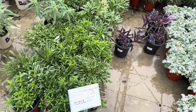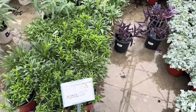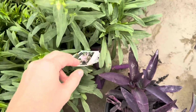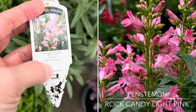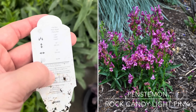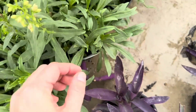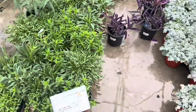Now here's some beard tongue or penstemon, and I've grown this before and it flops so easily. This is it right here. As soon as these get a little bit tall, they flop. This one is called Rock Candy Light Pink Beard Tongue Penstemon. Full sun, 12 inches tall by 12 inches wide, hardy 5A to 8B. I've grown it in pink, in white, and red, and all of them flopped.